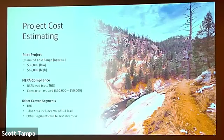Good question, and to my knowledge, no. But yeah, they're getting the sediment. They're the first ones. Yeah, that's a really good point.